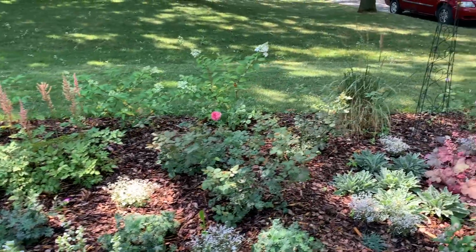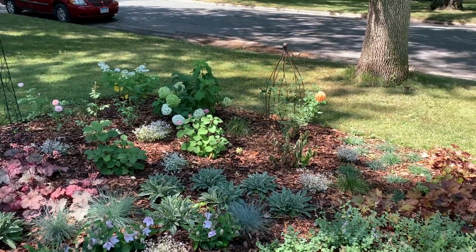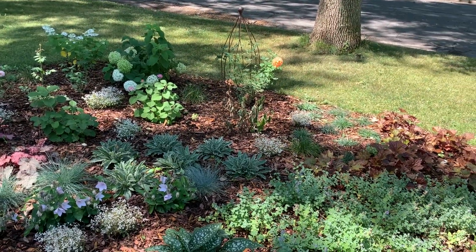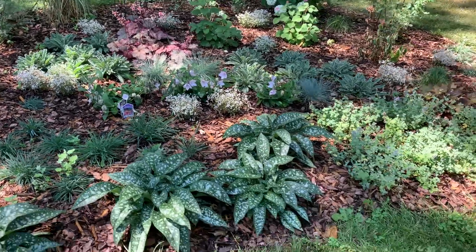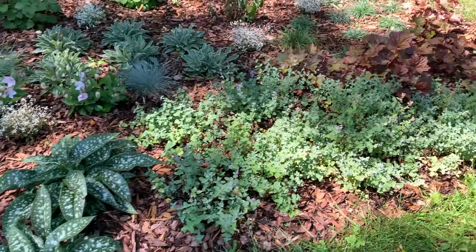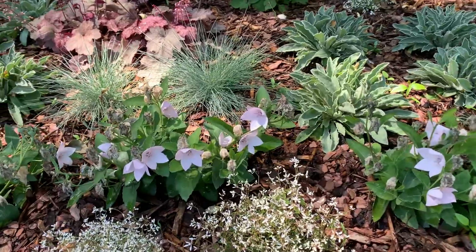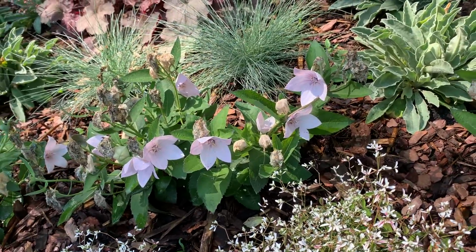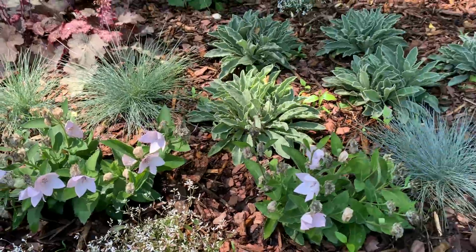But understand that this garden has been stressed out this year just because of the lack of rain and just most of this being newly planted. So the stress alone is enough to bring in, you know, the ickies, if you want to call it. This is a balloon flower, Astra Pink. It's been blooming for a long time.